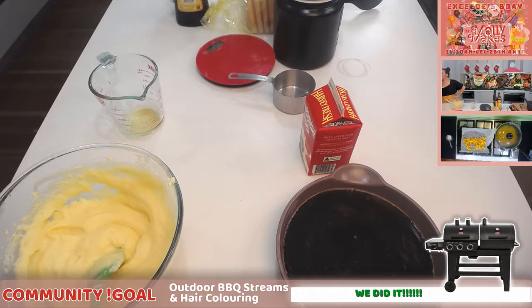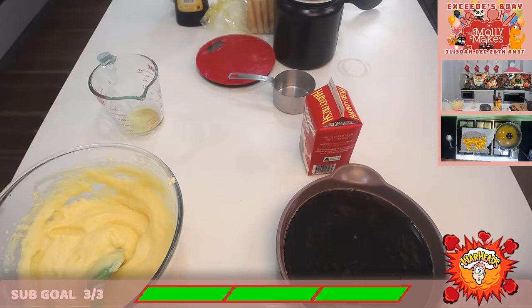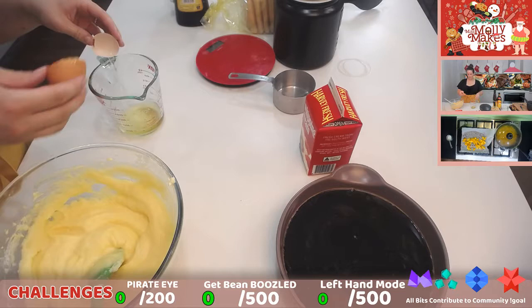This recipe that I made this year, 3 eggs and 250 grams of mascarpone. Means I'm gonna use another egg. Here we go. Another egg yolk and another egg white.